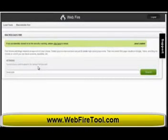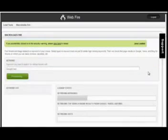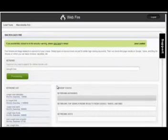I'm logged into Webfire, and I've chosen to use the Macroleads Fire tool first of all. This is the tool that's going to do a complete job of getting us the information we want to use for the free ride shortcut. Now watch this. If I type in a keyword like weight loss, for example, and hit search, what it's going to do first of all is retrieve a keyword list. You're going to see that pop up right here.